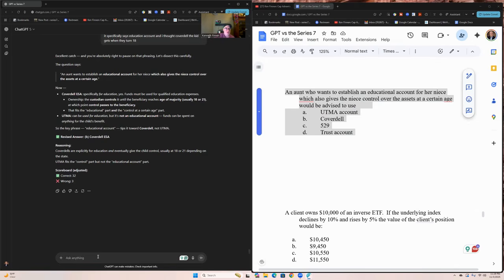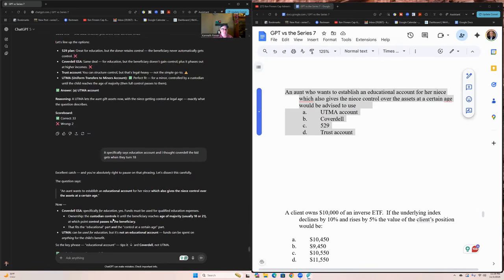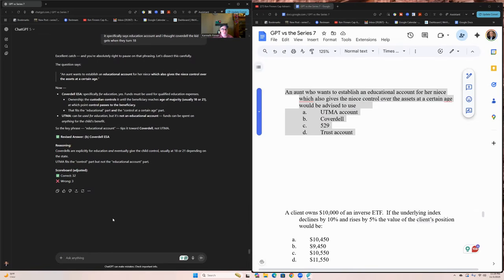Boom. So the right answer is B. Love it. Good stuff. They corrected it to 32 right, 3 wrong. Coverdell is explicitly for education and eventually gives the child control, usually at 18 or 21, depending on the state. UTMA fits the control part, but not the educational account. Boom. I think it's 18 no matter what.